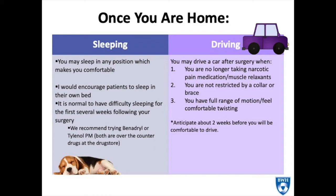Patients are always anxious to know about driving and when they can get back in the car. I generally tell people it may be a week or two before you're comfortable behind the wheel, but safety first. Off your narcotics, and please make sure that you are comfortable behind the wheel and have your full range of motion prior to driving.